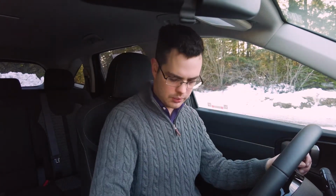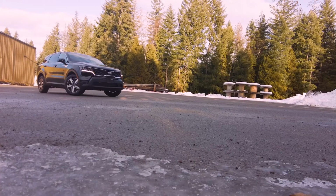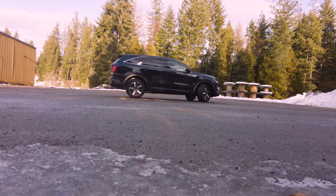So how does it drive? Well, if you've never driven a Sorento before, they're quite surprising. They feel like a smaller vehicle when you're driving. And I love that about the Sorento. They still maintain that characteristic in the new 21. Turning circle is insanely tight. It is really easy to park considering the size. I have sold Sorentos specifically on the turning circle, and I really like how they kept that characteristic in the new one as well.